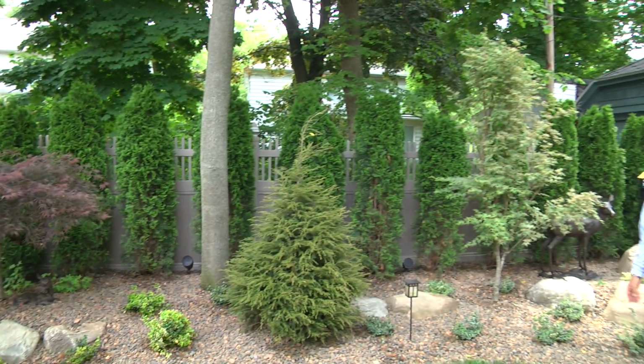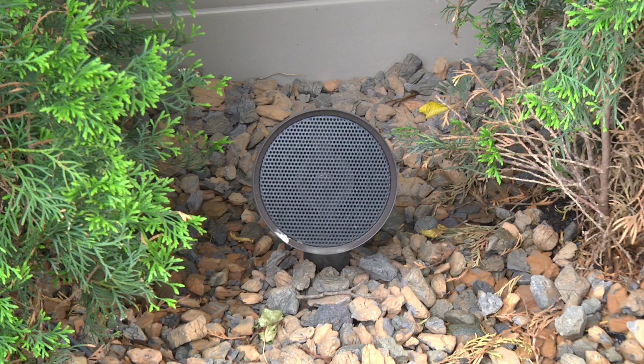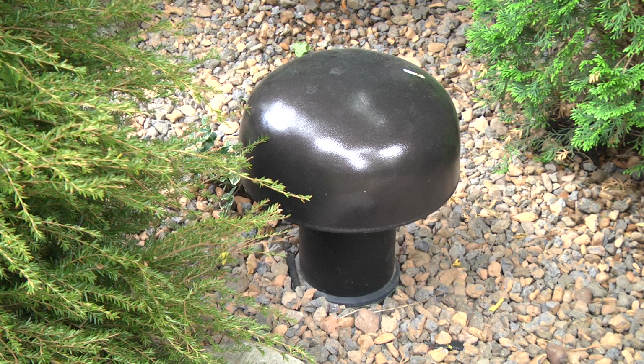Excellent. Well, Pamela and Robbie love to entertain. You see a lot of lighting and certainly sound back here, don't you? Oh, most definitely. And you actually can enjoy this after hours in the dark, highlighting all these features with path lights and with spotlights. And then a little bit later, we're going to see what we use underwater lights for.